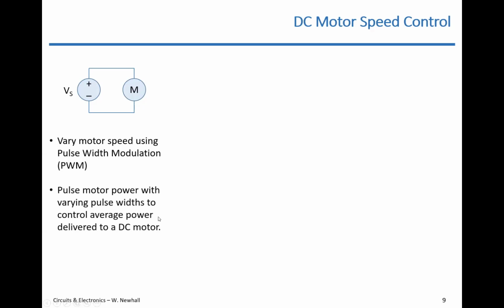So modulation means you're changing some characteristic of a signal, right? You've heard of amplitude modulation, frequency modulation, maybe phase modulation. In this case, you are modulating or changing the pulse width of a voltage applied to that motor. And so what you do is you pulse the motor with varying pulse widths to control the average power delivered to the DC motor. And so you're going to essentially turn the power supply on and off at a very fast rate, and vary the on time versus the off time.